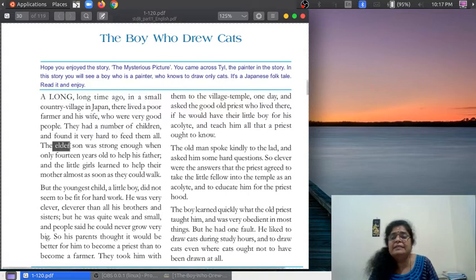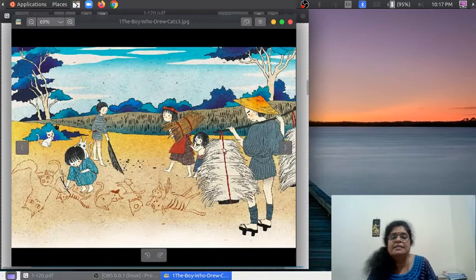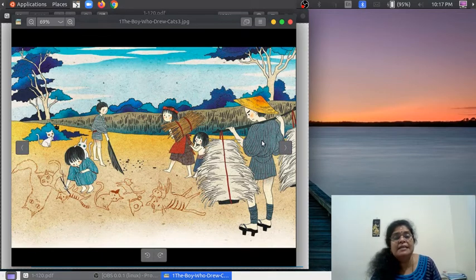The elder son was strong enough. Elder. What do you mean by elder? ഏറ്റവും മൂത്ത. The elder son was strong enough when only 14 years old to help his father. Look, the elder son is only 14 years, but he is helping his father in his work.